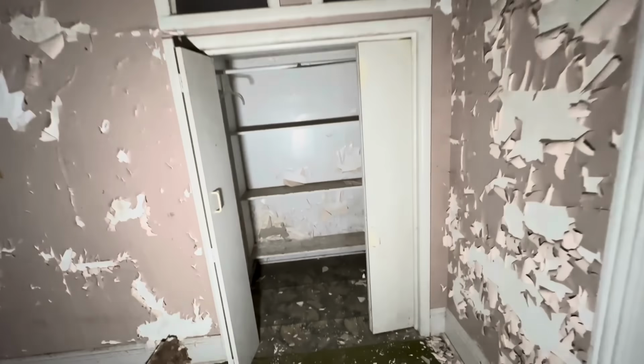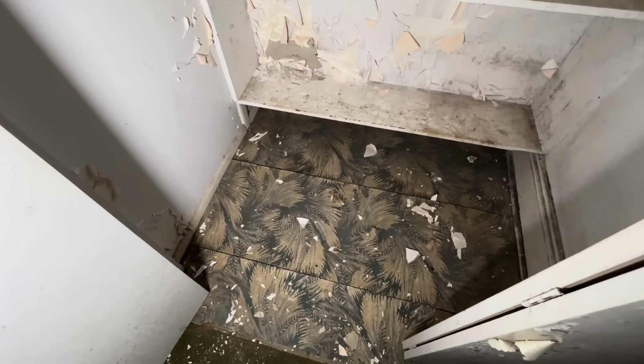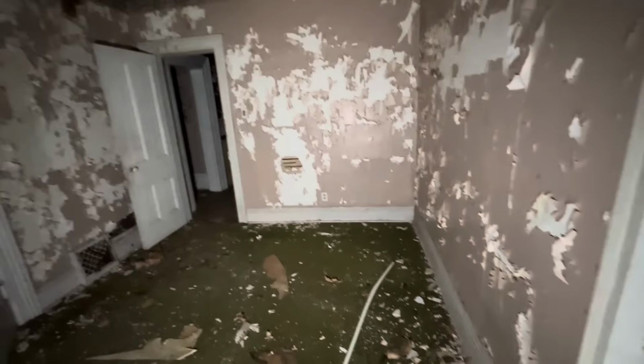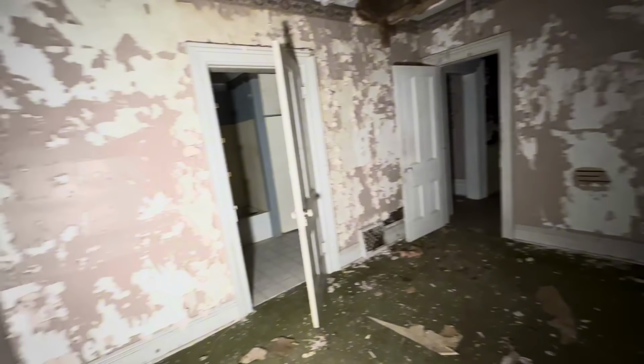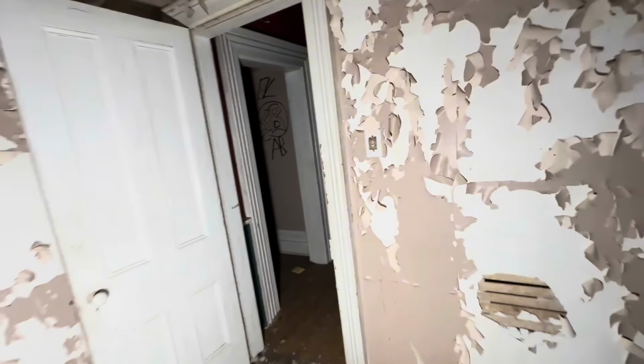Got a closet. This is probably a bedroom, maybe. There's some very old flooring. Yeah, this might be a main floor bedroom, to be honest. Maybe a guest bedroom, something like that. Kind of hard to say for sure. Again, like I was saying before, does the light work? No, there's no power. I don't even think there's a meter on this place anymore.